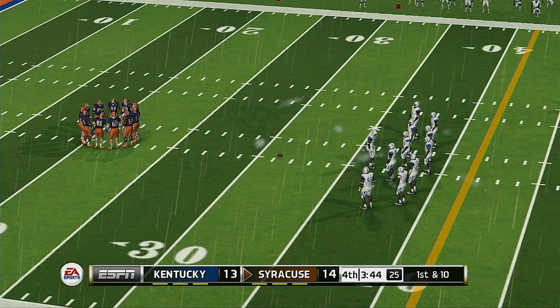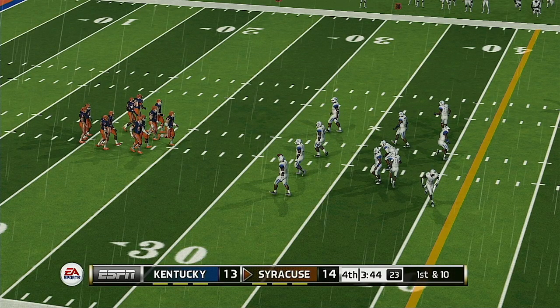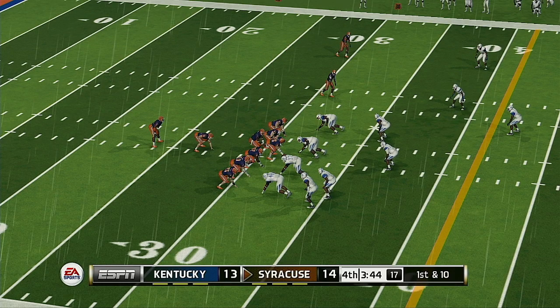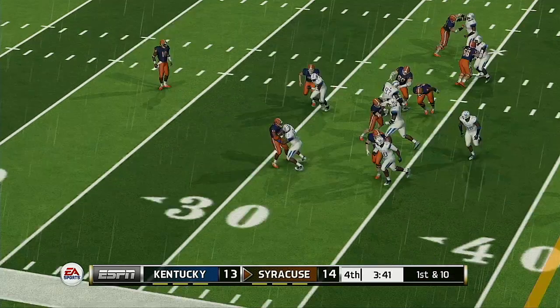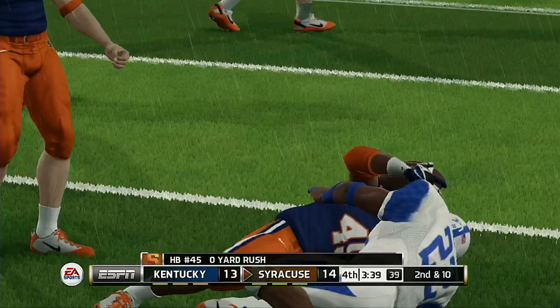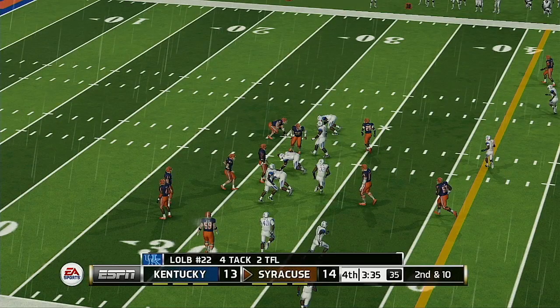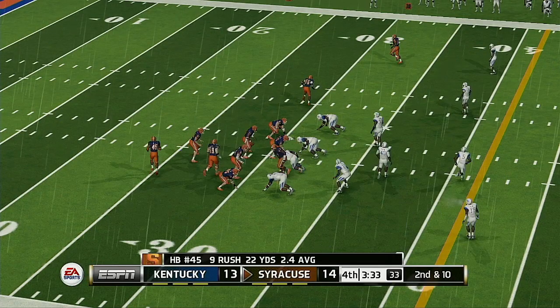Both teams realize that when the ball is snapped, we're one play away from a very different ball. Syracuse up a point. Runs it right and can't get away. Nice tackle. That makes it second and 10.